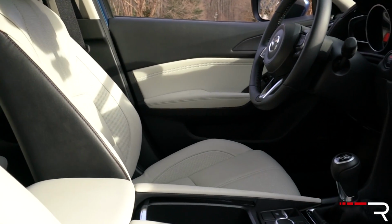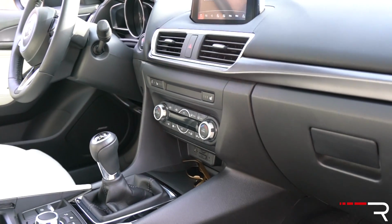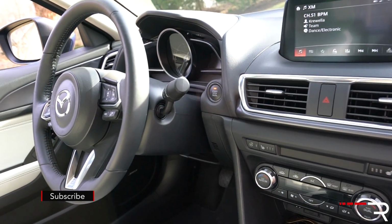I love the updates that Mazda has made this year with the new steering wheel, the slightly revised center stack, and the new infotainment screen that is a little bit better integrated. And I think it just has aged extremely well, and it'll trick you into thinking you purchased a much more expensive car than you actually did.